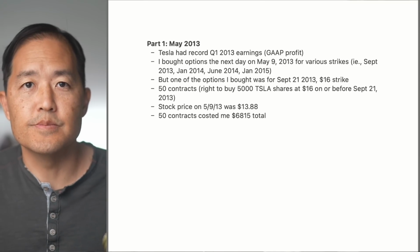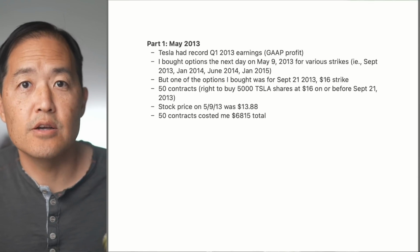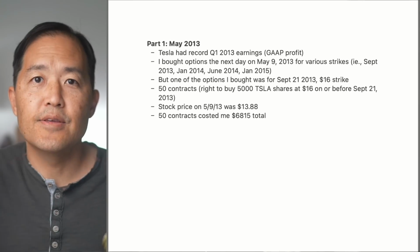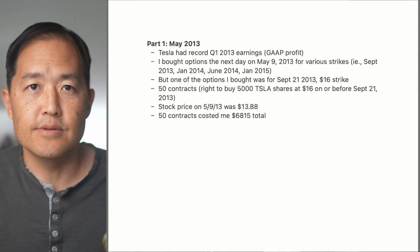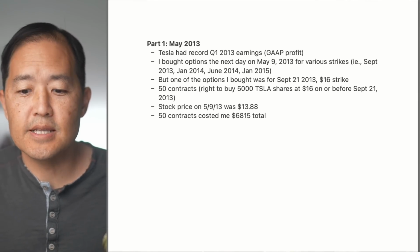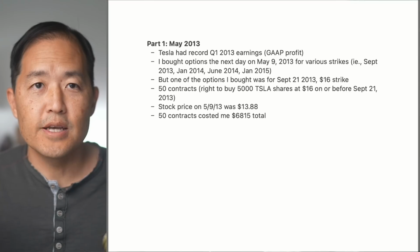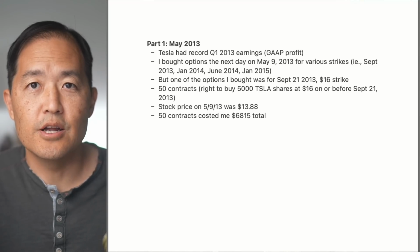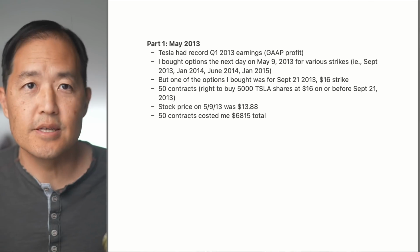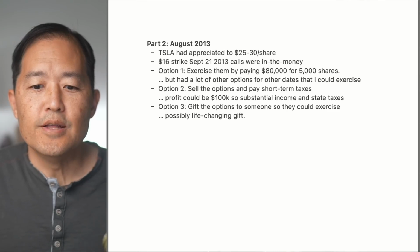So those are the option terms. Now the stock price at that time on May 9th, 2013 was $13.88. So the $16 price is actually out of the money, right? It's higher than the current price of the stock. These 50 contracts in total cost me $6,815, right? And if the stock price never reached $16 on or before, say, September 21st, then I would be out that entire $6,815.